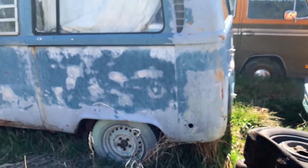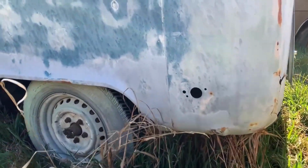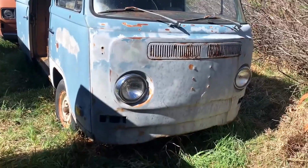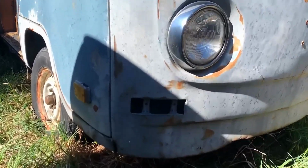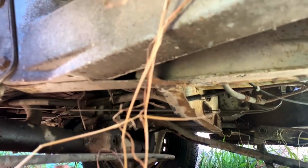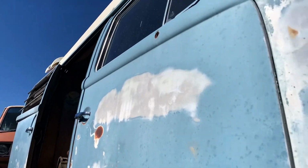And then body on this side. So we got some primer. The bottom 6 inches on this side could use some love. The nose could use some love. Here's underneath. The steering box has been disconnected, actually taken out, so I'll need to put a steering box in it.